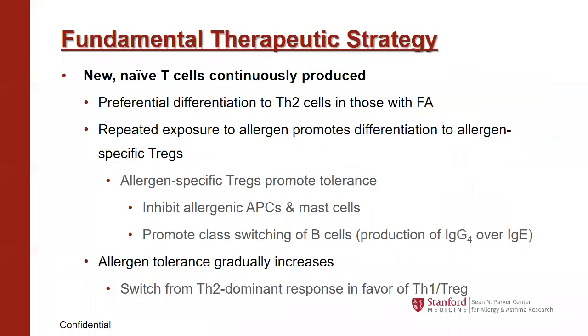So how do we fix food allergy? The fundamental strategy now for over 100 years has been repeated exposure to the allergen gradually escalated over time.